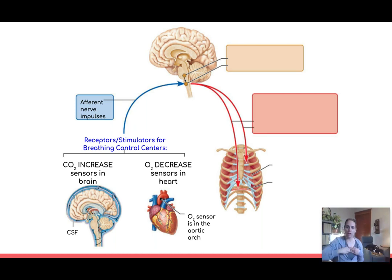And the one in my heart, there are afferent nerves, remember, that's going towards the brain, that are going to send that signal that says, hey, we need to breathe faster to get more oxygen and get rid of all this excess carbon dioxide. So it sends the signal to my brain. Specifically, the part of my brain that controls this is my brain stem. So kind of deep in the back part of the brain, specifically your pons and the medulla oblongata. Both of those are your breathing control centers of the brain.